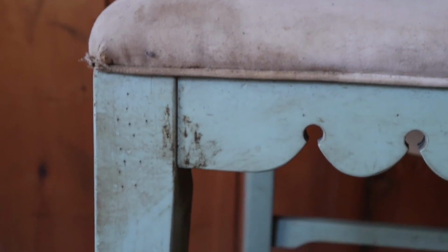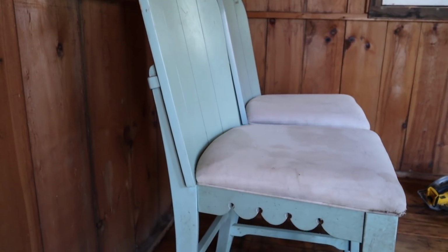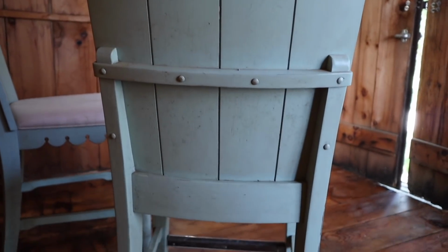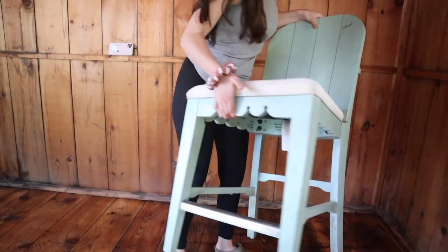So moving on to our next DIY, I found these chairs on Craigslist for free, and I actually really loved the color, and I just thought it was super cute, and I just felt like I could do something with them. So when I got them, they were actually way bigger than I thought that they would be. So they're kind of more like a bar stool. So it gave me the idea, instead of using them as chairs, to cut the legs down and to just make them into kind of like a sofa or like a bench. So that's what we're going to be doing today.